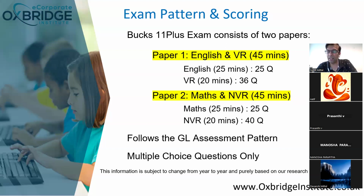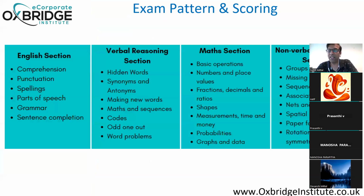Obviously, this information can change from year to year, although we don't expect it to change that wildly. Most probably, this is going to be the exam pattern. But do check any email you get from the council or the school website if there is any announcement. If you are part of our WhatsApp group, if we come across anything, we'll also share it in the group. Now, this is a very rough breakdown of the various exam topics. This is not a comprehensive guide, but it does cover the main exam topics. So again, you don't need to take a screenshot or anything. This will come to you on Monday.